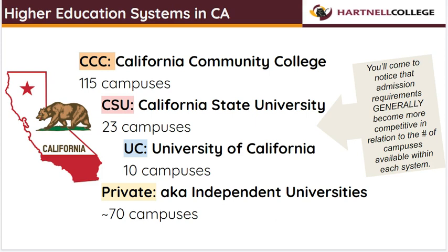Private universities vary greatly in size and longevity. As private and independent campuses, they are sometimes easily dissolved as any business would. But there are also those prestigious and competitive private schools like Stanford and USC. And we have had students transfer to Stanford, by the way, who only accepts about 30 transfer students per year.